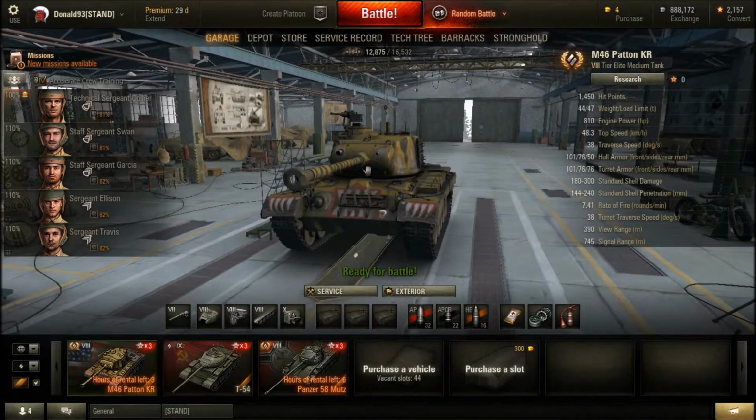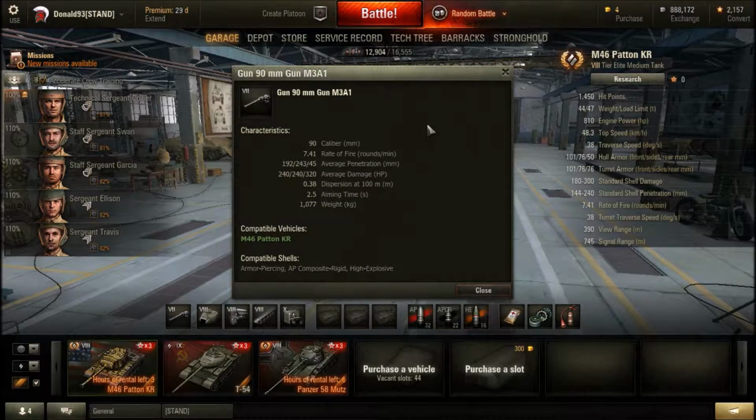The gun itself, it is quite good. Gun depression, 10 degrees downward, 20 up. The gun, it is a 90mm gun. The rate of fire with the equipment and having a good crew, you can have roughly around 8 rounds per minute. The pen, it is quite good. You can pen most targets with AP and the APCR rounds. You can pen most vehicles up to tier 10 still, if you know where the weak spots are. HE, the pen, it is not that good, but you can still do a bit of damage with HE still.